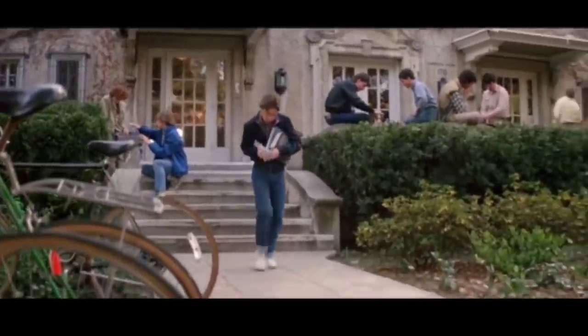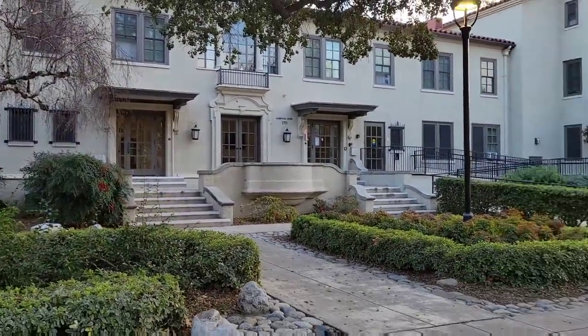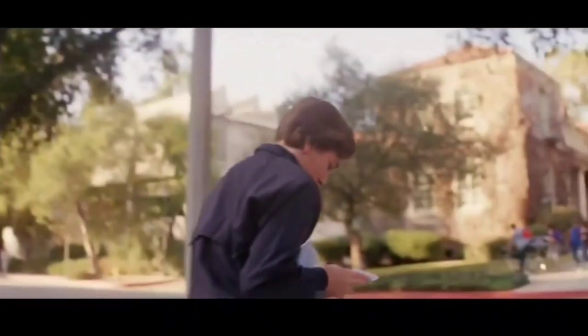There's also a very similar shot where Mitch comes walking out of that door, down those steps, down this sidewalk, and then he crosses the street and we see this building.